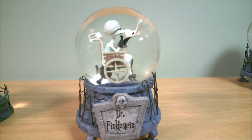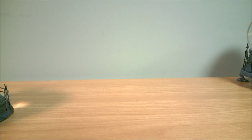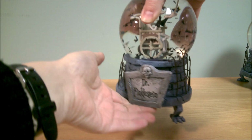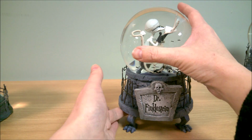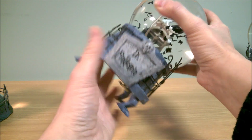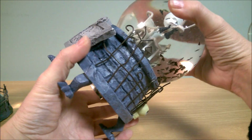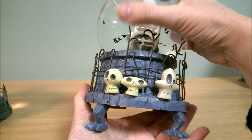Now we have Dr. Finkelstein holding the skull, and he's in his wheelchair. On the back of his, he has some skulls here.